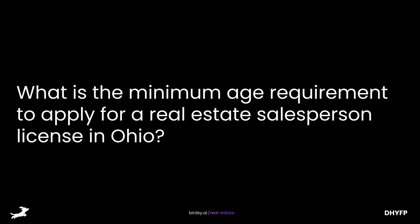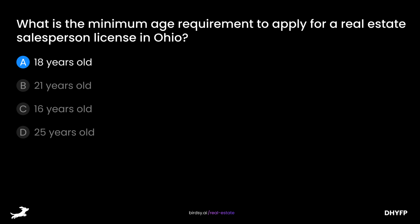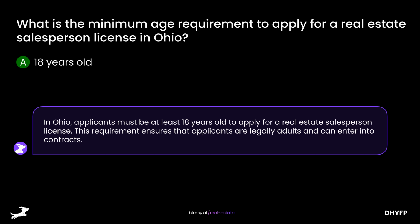What is the minimum age requirement to apply for a real estate salesperson license in Ohio? Is it A, 18 years old, B, 21 years old, C, 16 years old, or D, 25 years old? The answer is A, 18 years old. In Ohio, applicants must be at least 18 years old to apply for a real estate salesperson license. This requirement ensures that applicants are legally adults and can enter into contracts.